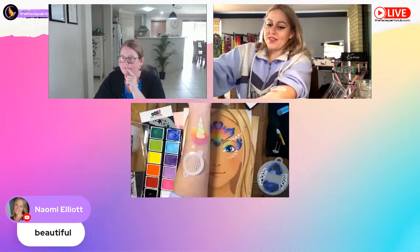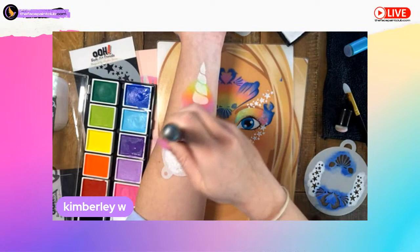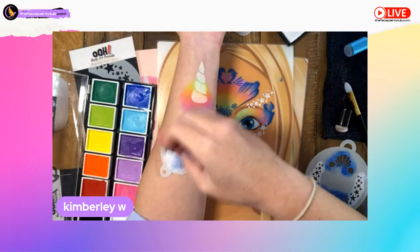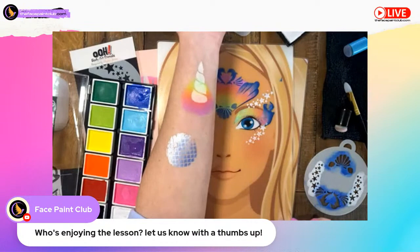So let's use a bit of this brush. Let me know if anyone else has used the contour brush, the foundation brush before, or any other type of tool, that'd be interesting. I always encourage using different tools because you might just experiment and create something different. So I've just blended in a bit of blue from my sponge there to create a look, and you can see it's bled because the brush is too wet.